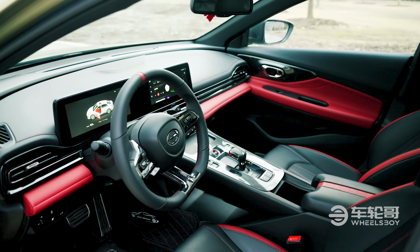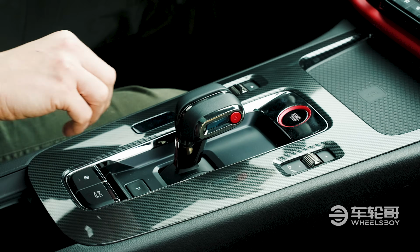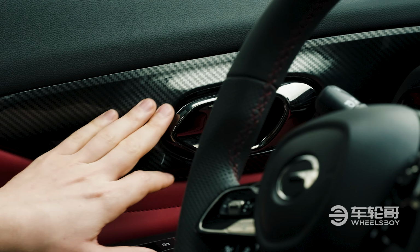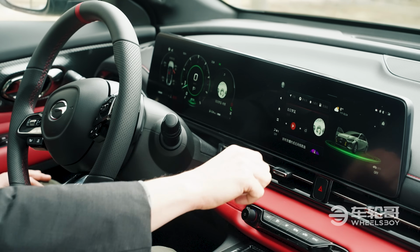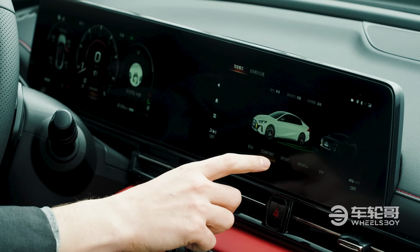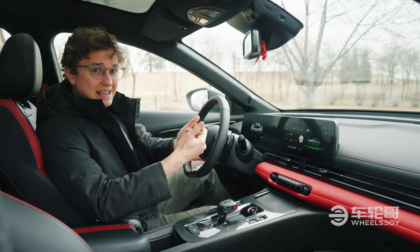The interior styling of the Empow is quite a match for the exterior styling. That means plenty of carbon fiber looking plastic on places like the center console here, as well as on the door panels, and a bold black and red color scheme. Overall, I think it's a great look. I love the integration of the 7-inch and 10.25-inch screens. Not much to mention there. The infotainment system itself works the way that it should, when it should, but not particularly innovative.